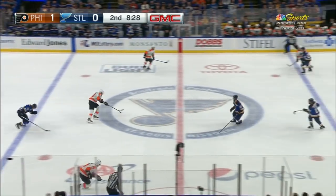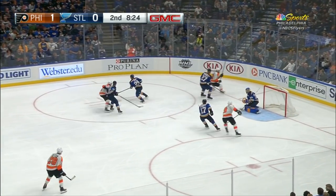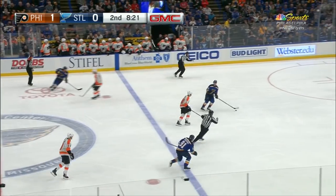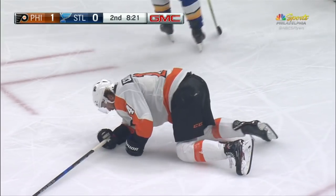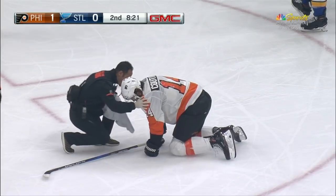Pestered by Schenn, but skates away from it. Voracek, left wing dish to Couturier. Couturier dangles and then lost it, and then gets decked. And Couturier slow getting up. That was late hit from Schenn. And Couturier is in all kinds of pain on the ice. Off to a spectacular start.